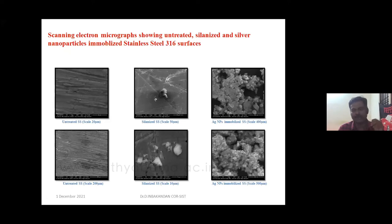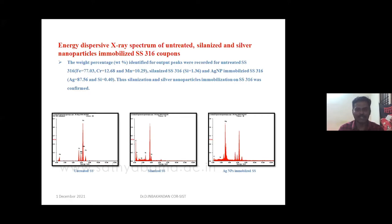So that will be a good hypothesis for me, that definitely it has the tendency to control the microfouling as well as macrofouling. So I want to know how much percentage of silver is available in the coated surface. I went with energy dispersive X-ray spectrum, and in the silver nanoparticle coated surface, I got 87.56% of silver and 0.4% of silica. So the silicon is giving a hydrophobic nature, and definitely the silver is going to give the antibacterial nature.